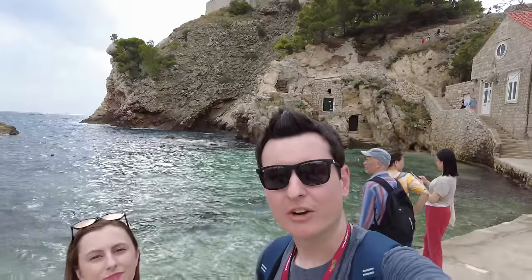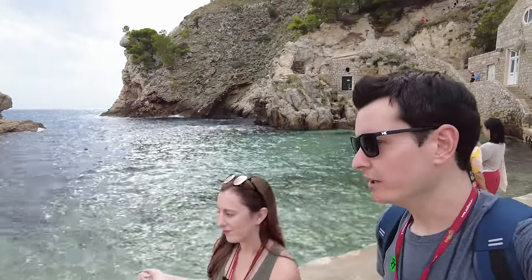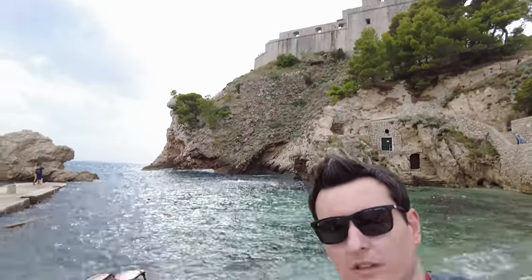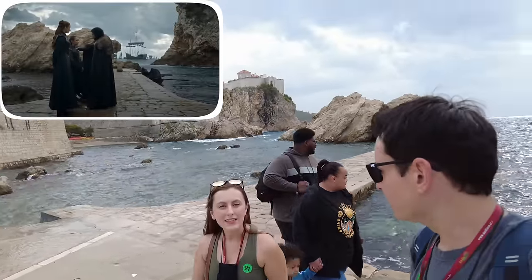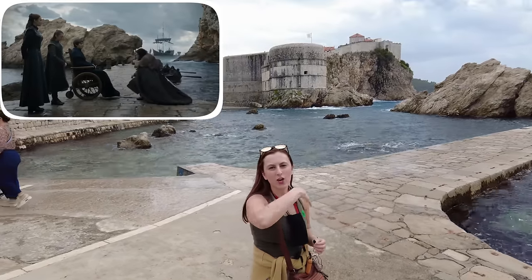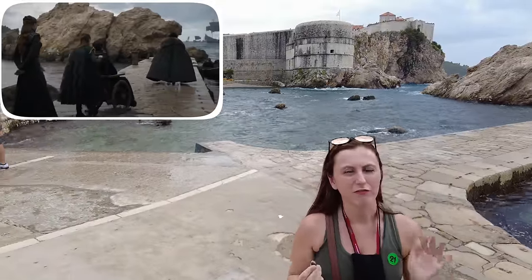Okay, we came down from the fortress there, and in the show sometimes they added two little columns there in CG, but that's the fortress. And we're in Blackwater Bay right now. This is the pier, right? Yeah, this is the pier. At the very end of the show, Jon Snow was seen going off to the wall from here. They sent him off from here.